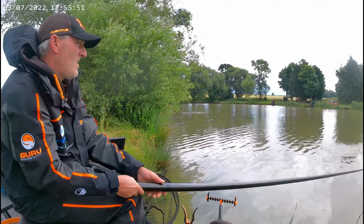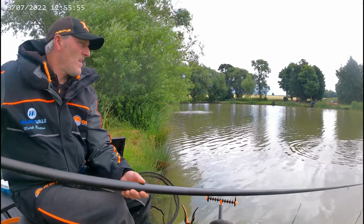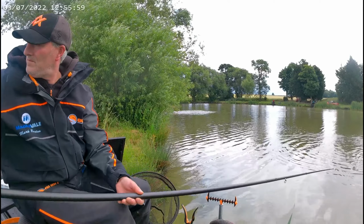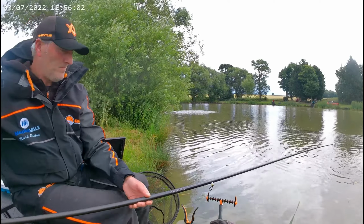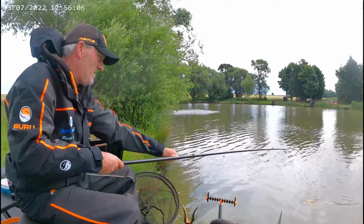Bite, fish on. Jumping fish, skimmer. Another bream. That's all I can seem to catch on these short lines. No carp showing.